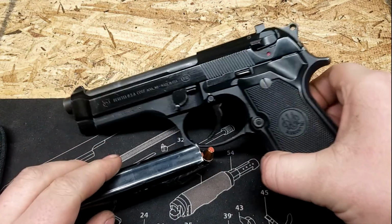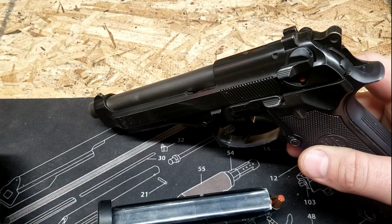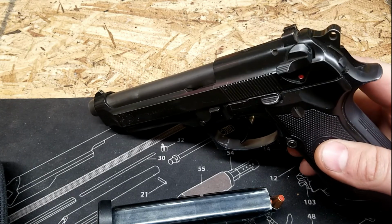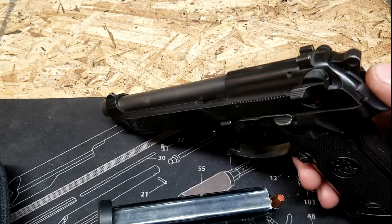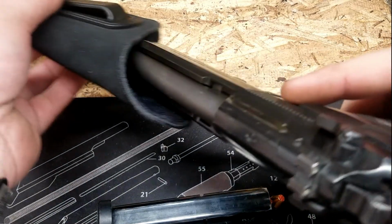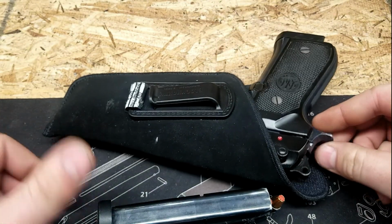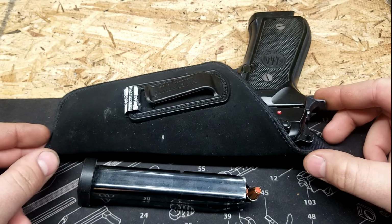But this Beretta is mainly a truck gun, so I don't leave guns overnight in cars. I'll always take it and put it in the console or put it in the truck, go about my day, and then when it's time to go home, all the guns, everything's coming out. Just got this kind of cheesy Blackhawk universal holster. Pretty good to have this stored in the truck, in the console, whatever.